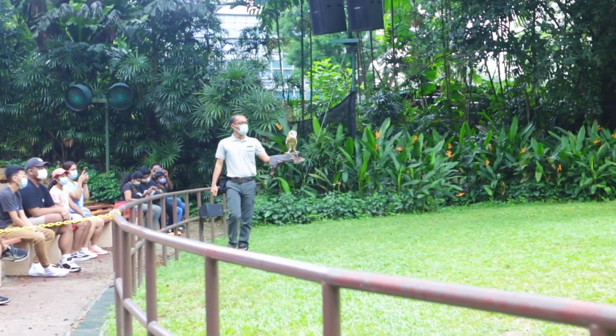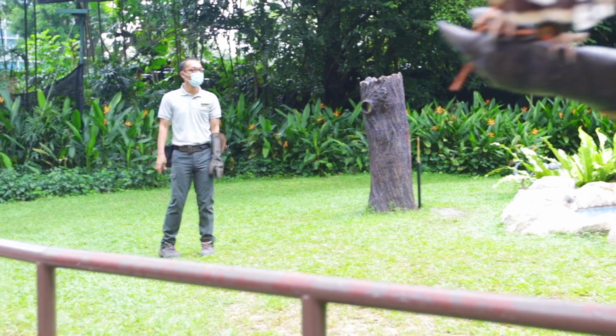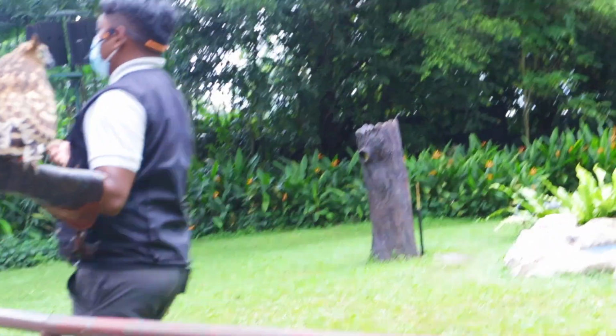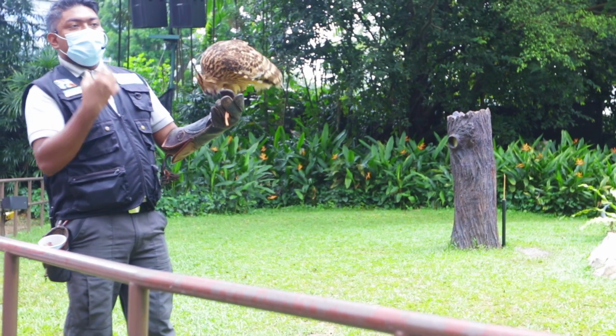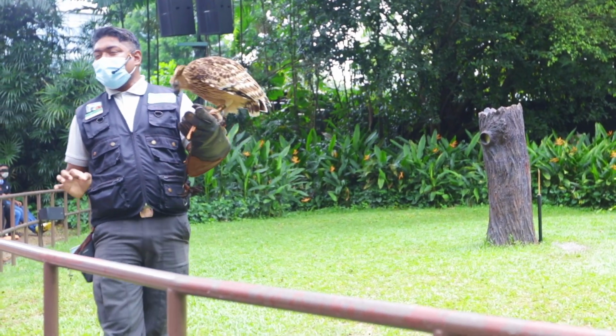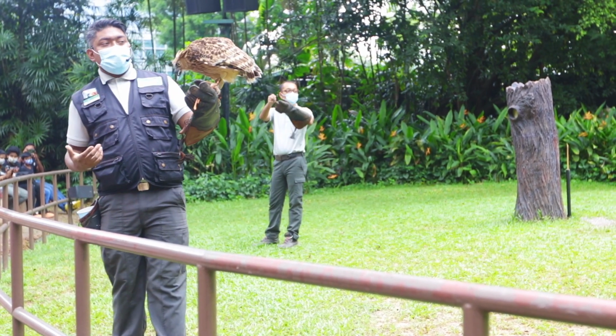Well, commonly known for their hyper-sensitive hearing, that means they're able to hunt for food in total darkness. So just imagine, that bird on your right side is able to find food just by listening to the movements and sounds of its prey. A really powerful one indeed.